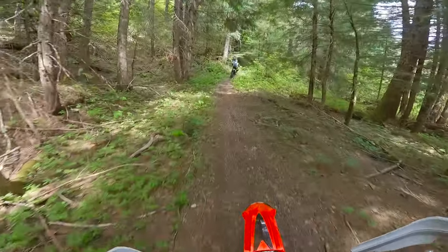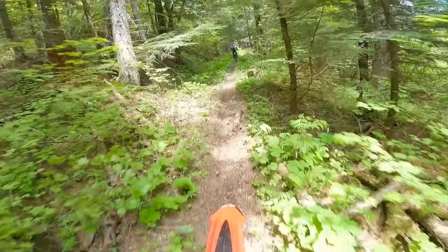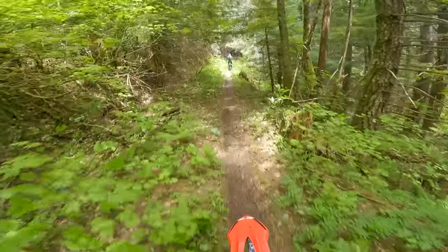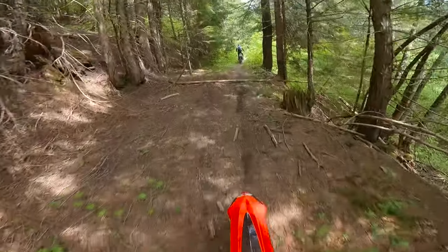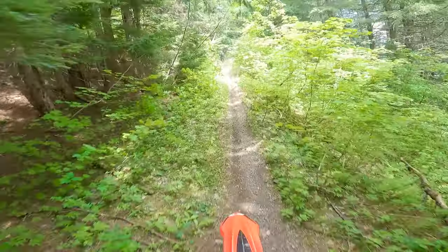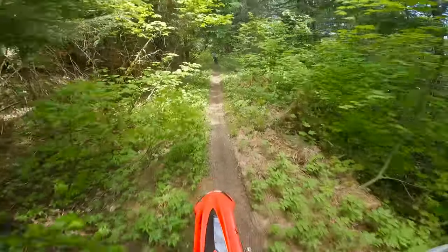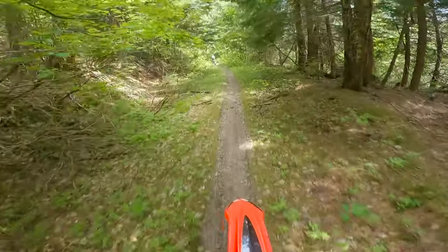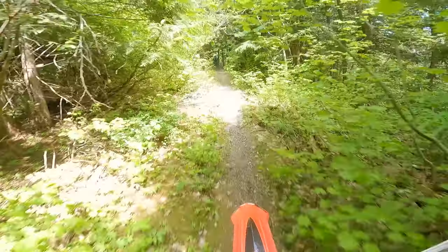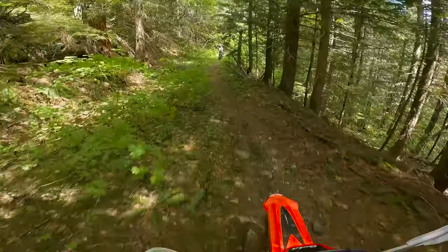This place is the freaking dream. If you guys are ever going through Hope, Mountain BC, Canada, and you ride dirt bikes, you gotta stop here. It's a must-ride place. So good.